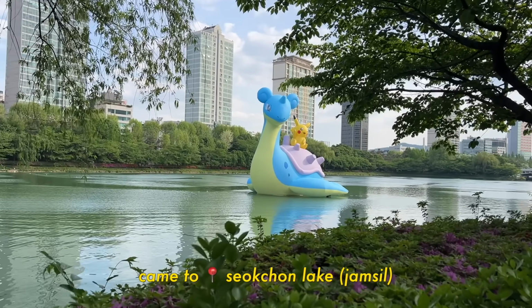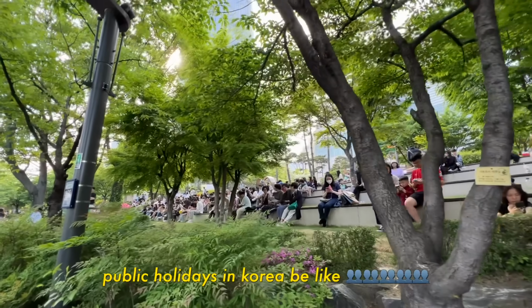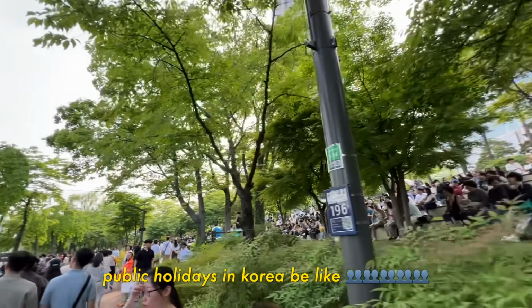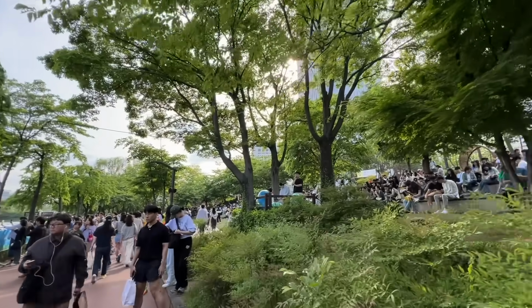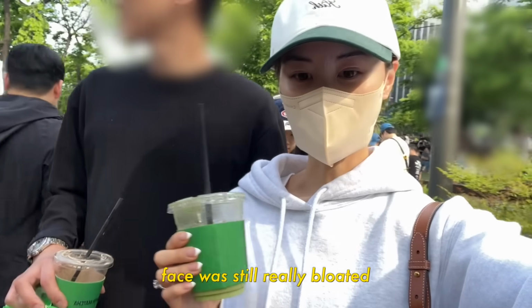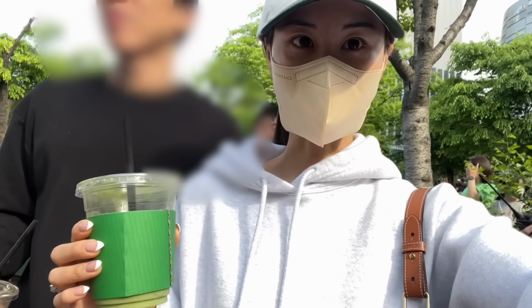So we're at Seokchun Lake right now, and they have a huge Pokemon on the lake. There's so many people at Seokchun Lake right now. Wow. This is day three of post-procedure, so still wear my mask out.